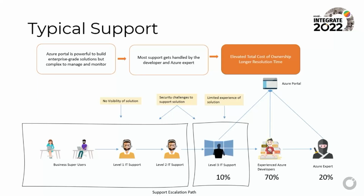And we talk about this idea of pushing support left, so it's making people further, well, I guess that's right, left as you look at it. So we're pushing the support burden back to the level 2, level 1 support so they can actually participate and do something.